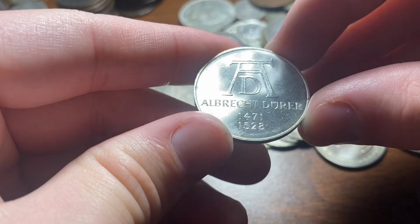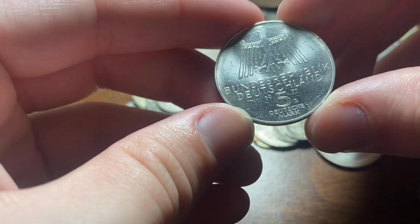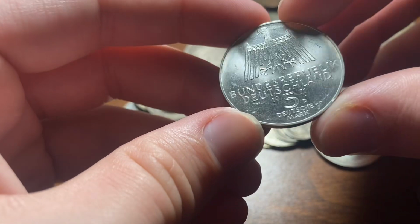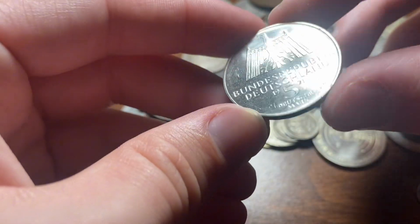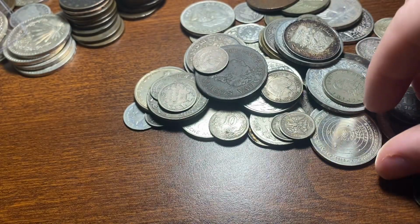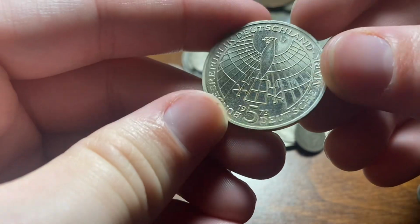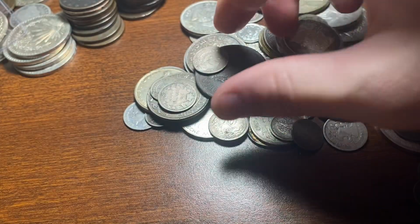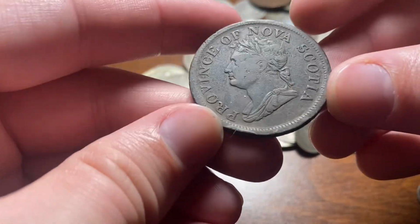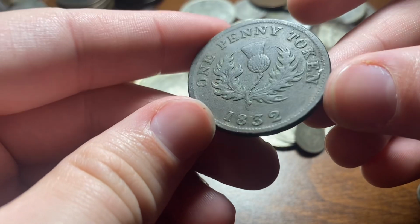Then we've got a nice BU Albert Dürer, who was a German artist from the 1500s, commemorative 5 marks, 1971, D Mint, which is Munich. This is going to be 62.5% silver from Germany. And we've got another German commemorative, 625 silver from 1973. We've got a pretty nice looking Nova Scotia 1 penny from 1832.